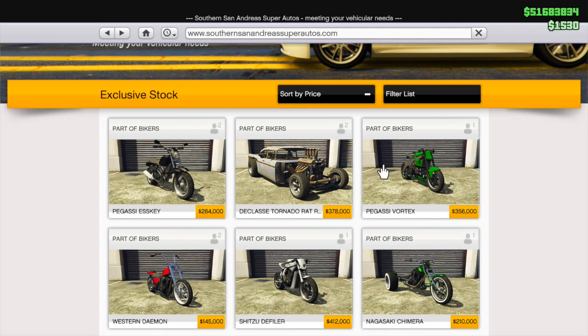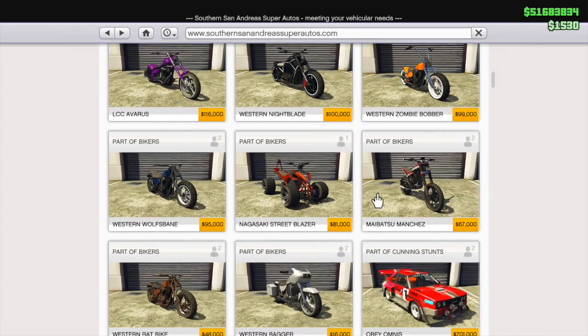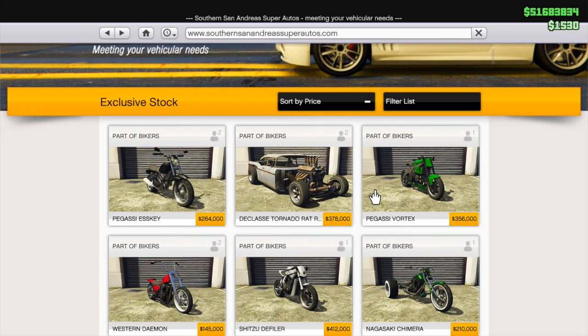So it's kind of similar to the way the Roosevelt worked in 2014, where it was gone from the game no matter what, whether you bought it or completely ignored it. So you guys can see, I bought the Sanctus and it is now no longer here, which of course is very, very disappointing, especially for those who are hoping to save up and buy the bike later down the line, because I know it was pretty expensive.